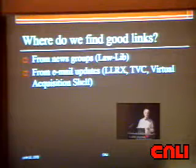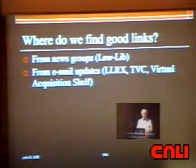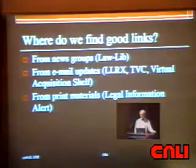You can also get them from all those wonderful email updates. LLRX, Law Librarians Resource Exchange, one of my favorite sites on the web. The Virtual Chase is another one. They all have email updates. The Virtual Acquisition Shelf, at least so far, is still offering a free email update. I don't know how long that will continue.